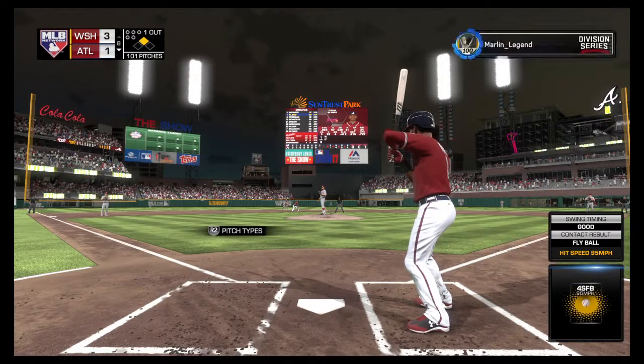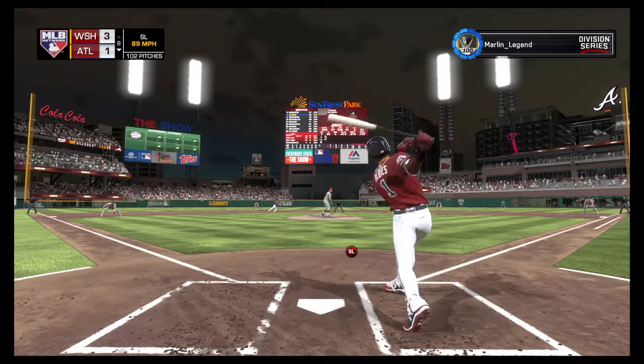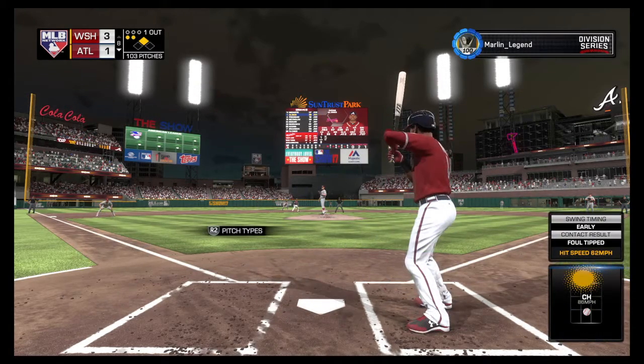Digging in, the switch. First delivery to him on the way. Foul tip into the catcher's glove. It's strike one. Guys, I've been really impressed with him tonight. I mean, he's carving these guys up with all of his pitches. And he'll just get a piece here as this is chopped foul at home plate.